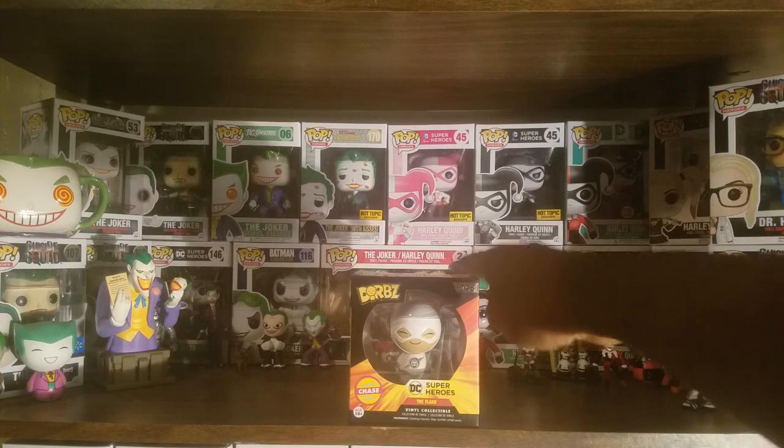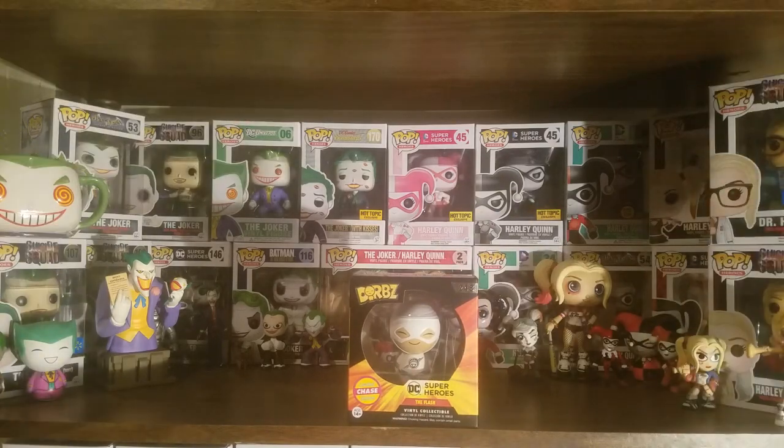Now I'm hoping that he will bring me some more luck to maybe find some other Chase figures, because the Punisher Chase would be very awesome to find, and the Demogorgon Chase would be nice as well. And I feel like there was another one I had in mind. It's not really coming to me right now, but there's a couple of Chase figures out and about that I'm definitely interested in.